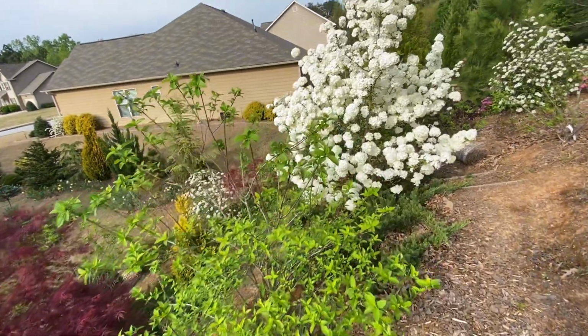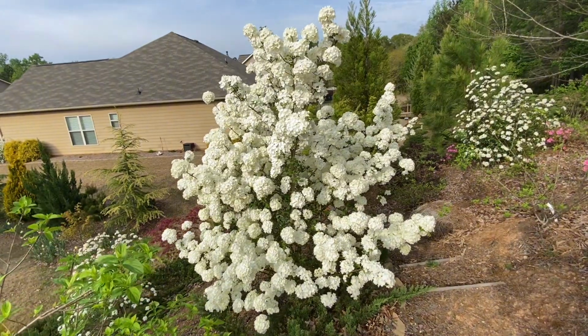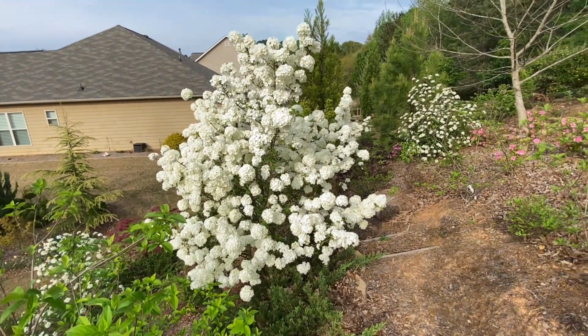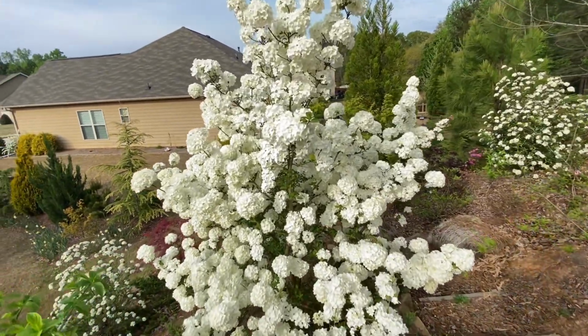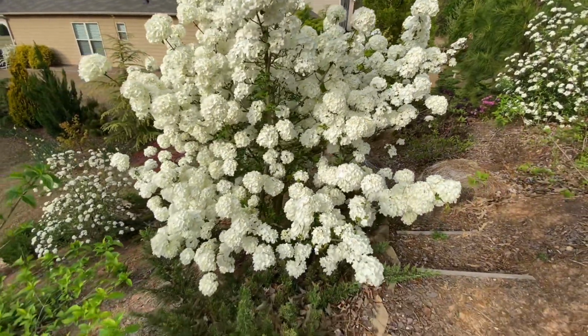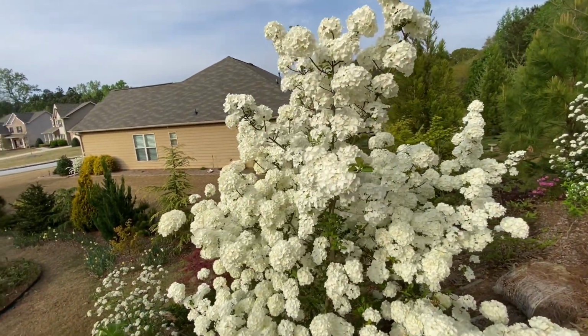Limelight hydrangea. And then we come to the main attraction here, my big Chinese snowball. Chinese snowball. And it is just covered in blooms. Just totally covered in blooms. You can hardly see any leaves.